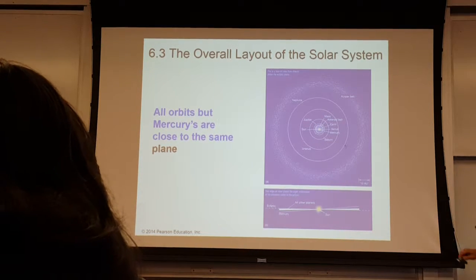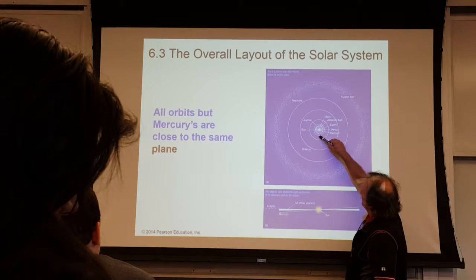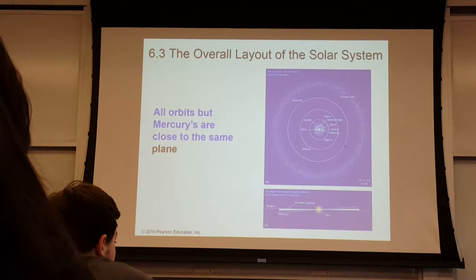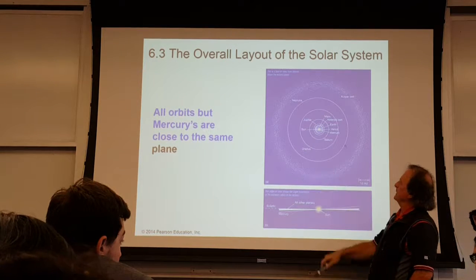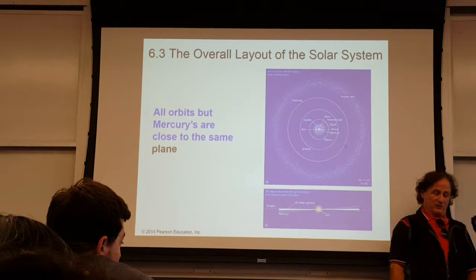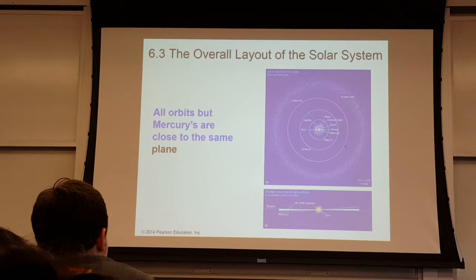So the Kuiper belt is out here beyond Neptune. And you have the Jovians out here. These are four big gas planets, large, mostly gas, spinning relatively rapidly. Because of their spinning and a number of other things, at least Saturn and Jupiter have a very strong magnetic field.